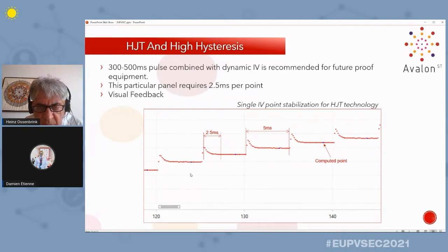So we can see here the different steps of the voltage. Here you see the current change over the different voltage steps and the stabilization required. In this case, we require about 2.5 milliseconds. So this is around Pmax. And we can see with 500 milliseconds and 100 points, we can have up to 5 millisecond stabilization points. Here the software will compute which point is actually chosen. We can see in blue, for instance, that we have way enough stabilization time. So this is quite future-proof, and we also have a clear visual feedback of the selected point.